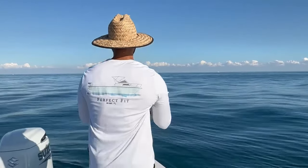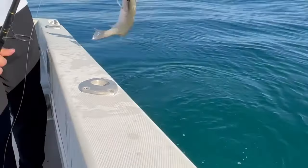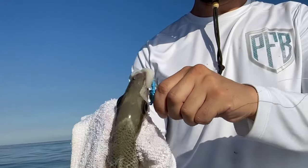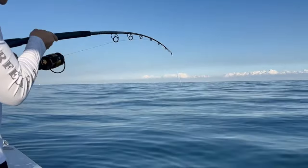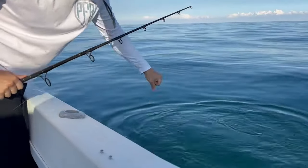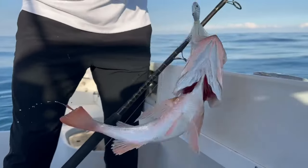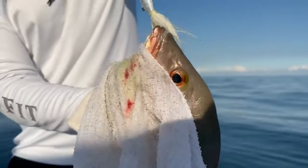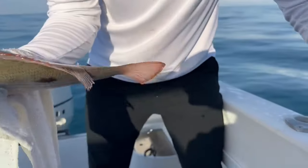Yeah, much better. Oh, a little size. There we go. Oh, that's one. Oh, he's big. That's a good one. A good sized mangrove. Wow. There you go. Yeah, it looks like a nice snapper. Oh, look at this. It's a ring. That's a nice one. Holy shit. Look at the size of that. It's huge. Yeah, that's a good one. So I changed to a bucktail jig. Look at this guy.